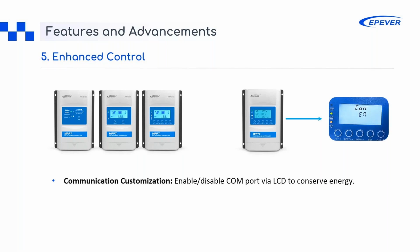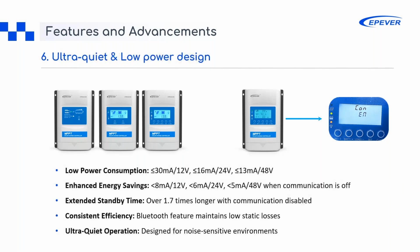self-consumption charge controller there. So we are talking about, in a normal condition, 30 milliamps at 12 volts of self-consumption, and diving deeper, we found that when the communication port is turned off, the controller becomes even more energy efficient and self-consumption drops to below 8 milliamps at 12 volts. So you are reducing from 30 milliamps to 8 milliamps for 12 volts, for example. And this function is specifically useful during periods of low solar activity where every milliamp is important. So by disabling this function, we are talking about an extended standby time of a magnitude of 70%, which is quite significant.